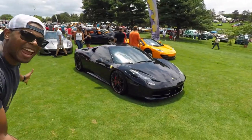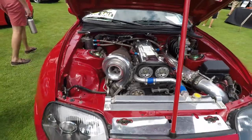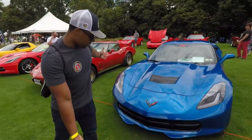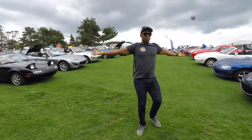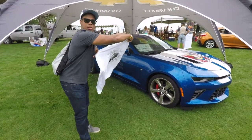Look at this stance. Look what we found back here, all these Miatas. All of them. Look. Does it look good on me?